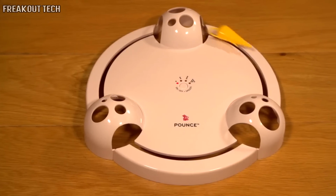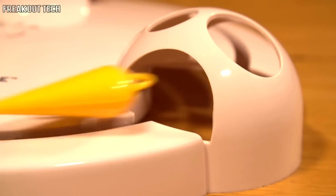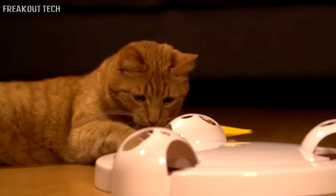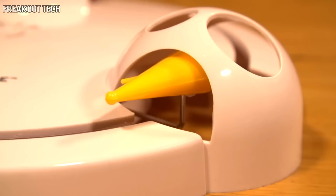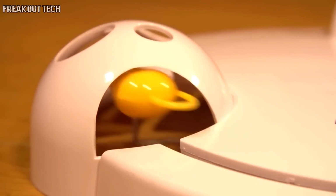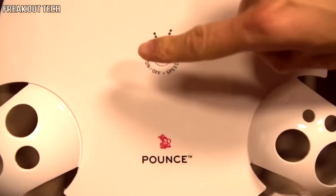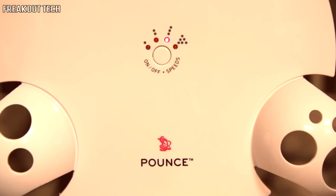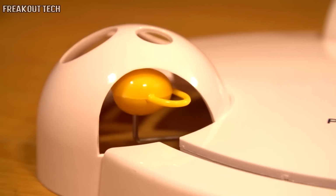FroliCat Pounce is a rotating hide-and-seek cat teaser. Marshall Mouse, the mouse-like device, moves unpredictably around the circular path, zooming forward, reversing direction, hiding under obstacles, and occasionally twitching back and forth, stimulating the cat's natural instinct to hunt, chase, and pounce on its prey. It has adjustable speeds and turns itself off automatically after 10 minutes.